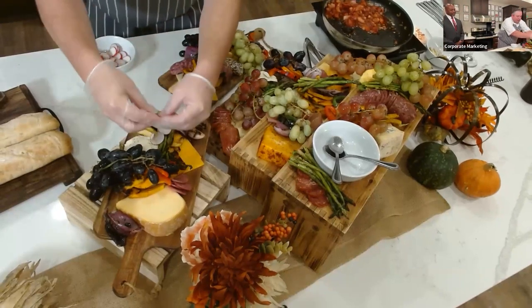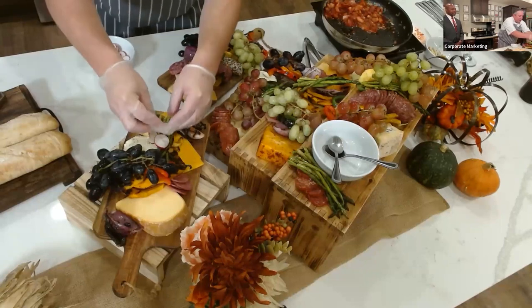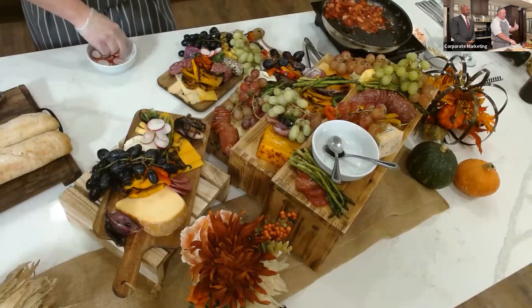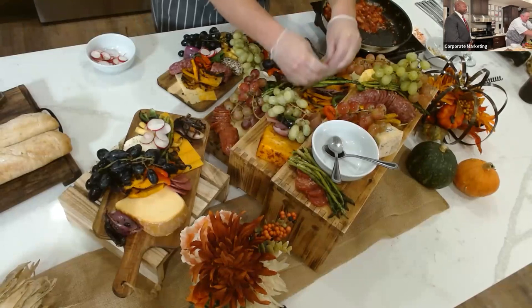We're gonna put them over by our vegetables, just to highlight the color there, the crispiness. You got a nice little al dente bite with your peppers and your asparagus, and you got the nice, crispy, crunchy with your radishes.